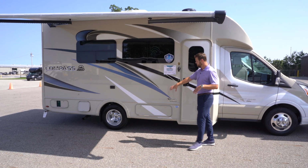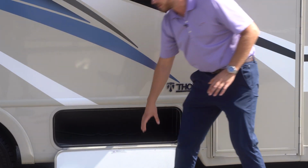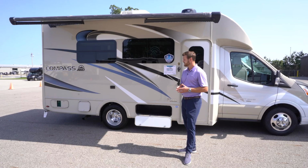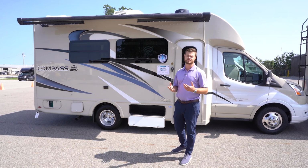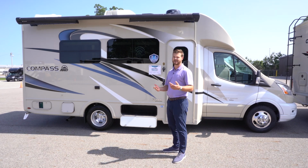Now moving over here to the storage compartment areas, our storage compartments are all going to be lined with Rotocast. Rotocast is a high-spun plastic. It is never going to rust, mold, or mildew. The best way to remember that is it is the exact same material that they use to make a kayak. So if you could take it into water, it's not going to rust, not going to mold.